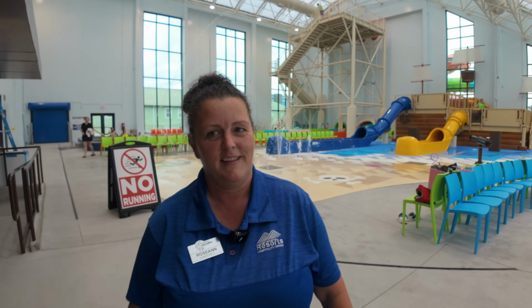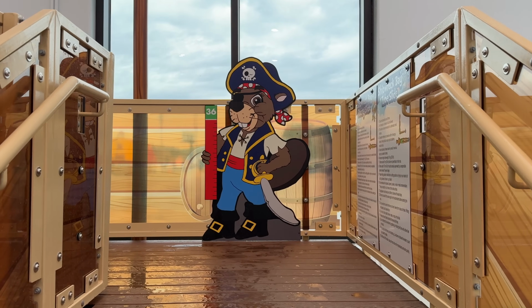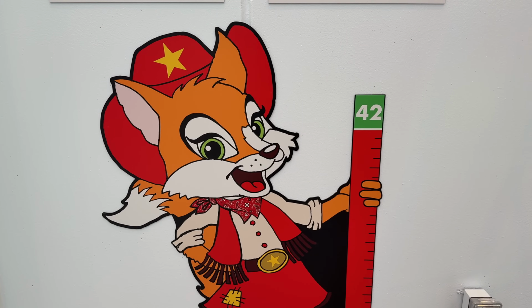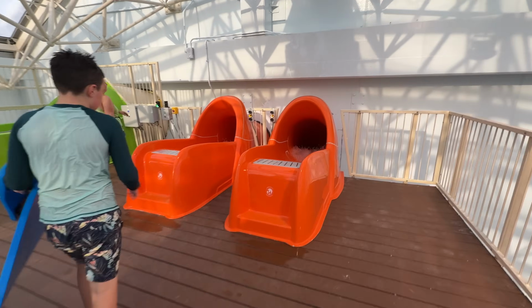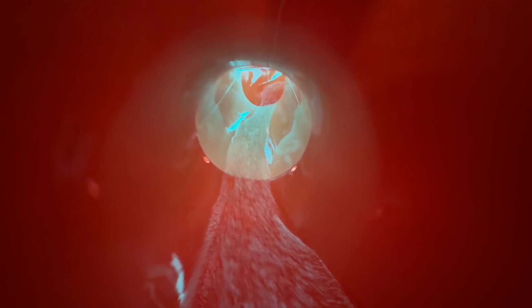Roseanne, as we work over to these slides, tell me a little bit about the height weight requirements, because I know there's a lot of kids thinking, am I tall enough to be able to do anything in here? Absolutely. For Braxton Beaver Shipwreck, you must be at least 36 inches tall. Our big slides are a minimum of 42 inches tall. You can take a tube down one of the slides, or you can race your best friend, grabbing a mat and headed to the top of our 4-story slide.